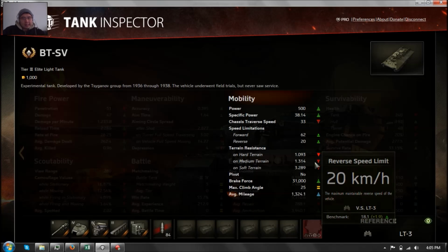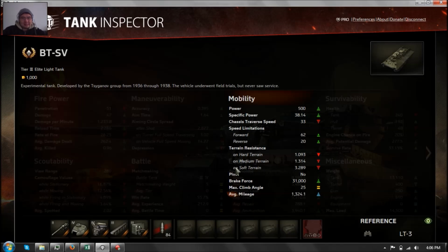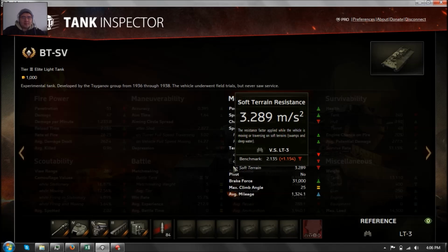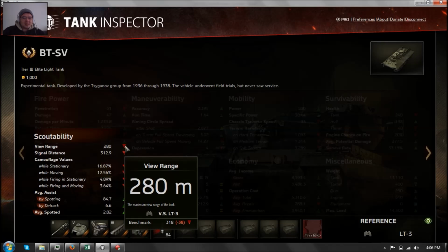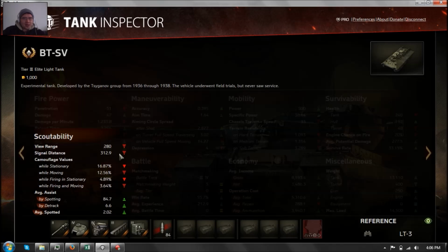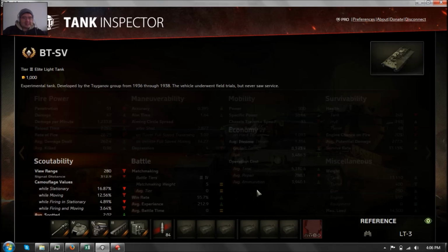Reverse is 20. Terrain resistance is not as good. 3.28 for soft terrain. It's going to get bogged down pretty rough. It's almost the same terrain resistance as the T-28 concept if you saw my previous video. So yeah, that's going to be rough. View range is short, 280 meters. That's kind of bad. Signal range is also bad, 312 meters. So yeah, this thing is front lines. You have to zip around really quite often, so that's gonna suck.